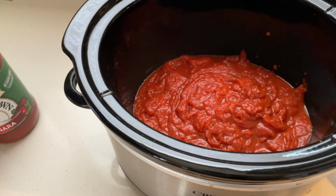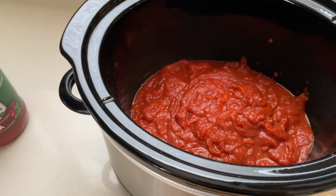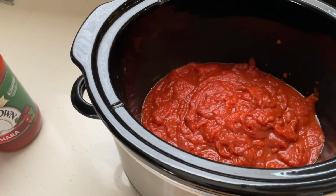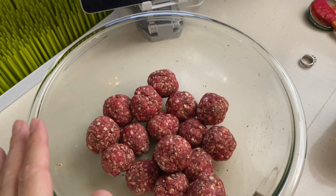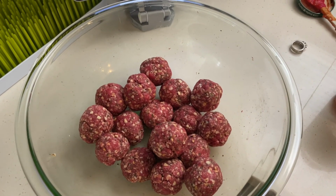I'm just going really simple today, but the real key is lots of sauce and let them cook all day. So if you do them in a Dutch oven, you're gonna do them for about an hour and a half at 325 degrees, or you can put them in a crock pot on low for 6 hours, which is what I'm gonna do. So I'm gonna get these thrown in here, turn on my crock pot, and we're gonna have delicious Italian meatballs for dinner on a snowy night in April.